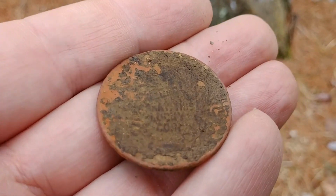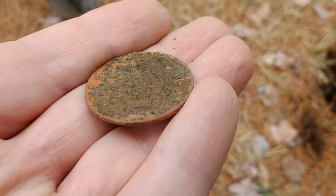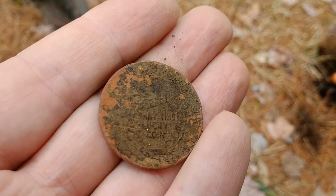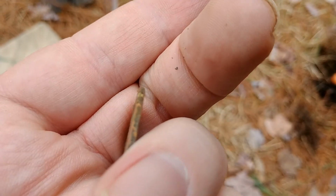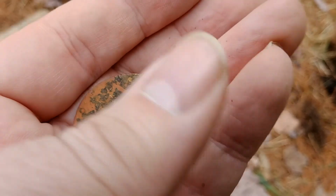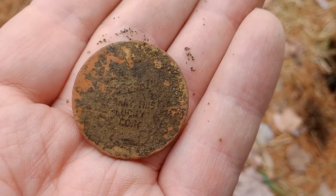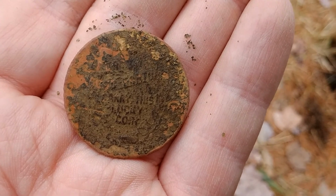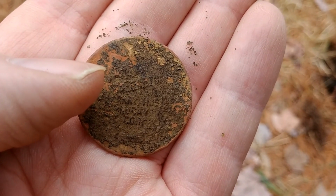So I'm not sure what this is. I assume it's some kind of a promotional token or something like that. It wasn't very deep, but it's quite large. And you can tell it's been here for a while with all that damage. My guess is it's actually something maybe a little bit historic, and the LARPers were just using it. That's my guess. I can see a little bit of lettering there.